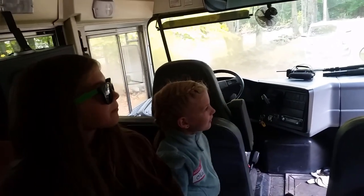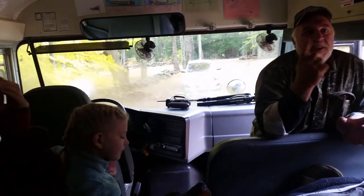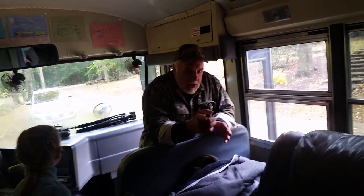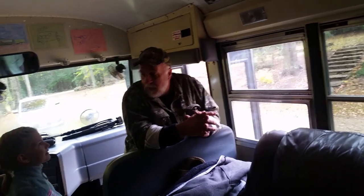We have a heater in here. We've been in it down to 15 above, and it was fine. It was a little nippy. Is this part of the heater too? That's the bus heater, hooked up to the engine, so you can heat as you're going down the road. And then the convection heater on the side is propane. And then the sink, and the bed is a nice size for a bus. It's a queen size.